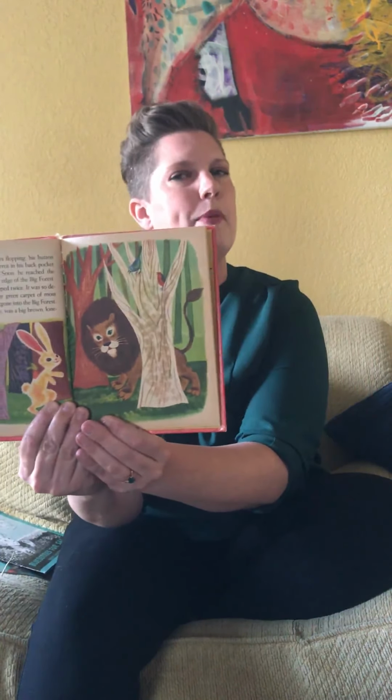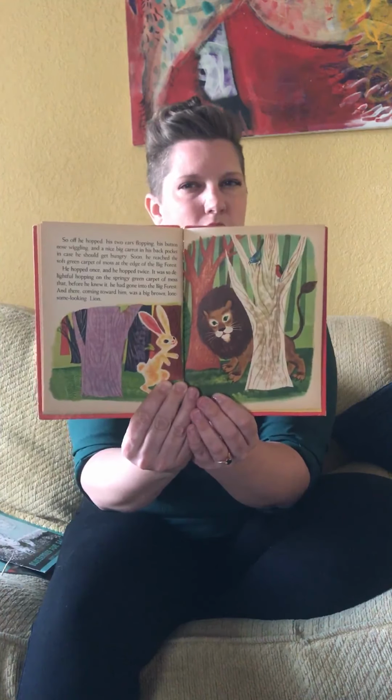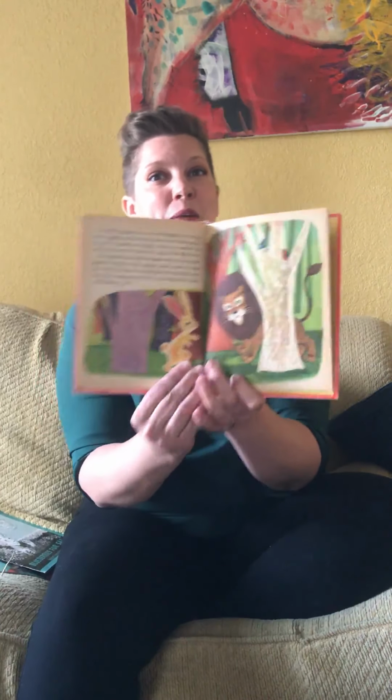What do you think is going to happen with Sonny the Bunny and this lion? Can you make a prediction? Make a prediction. Save it and then see if your prediction came true. What do you think is going to happen with this lion?